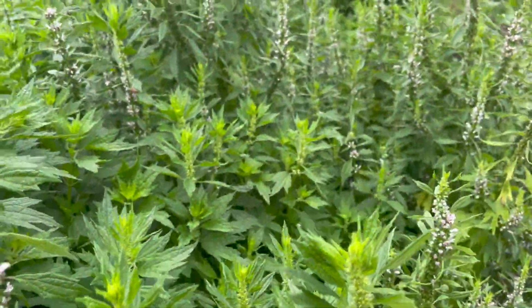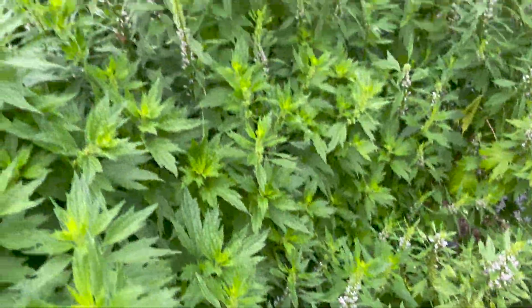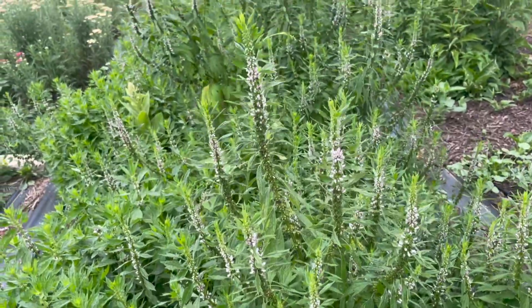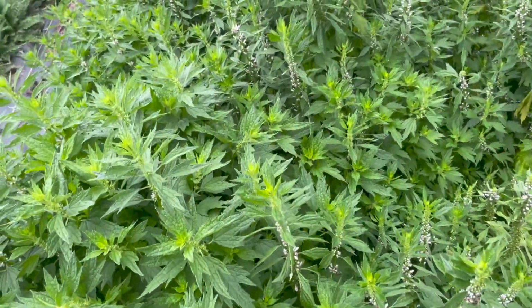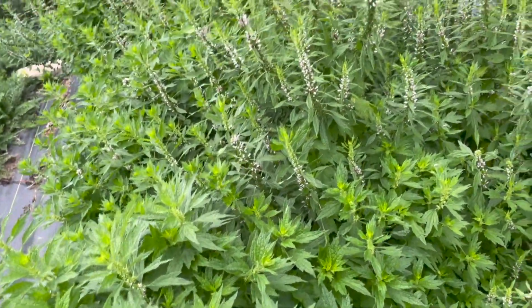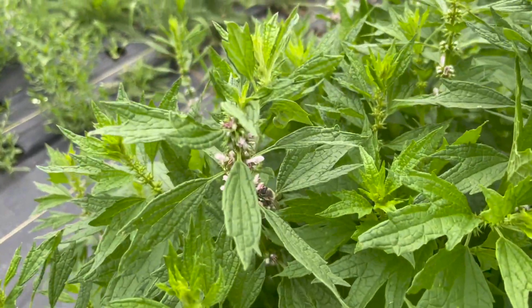Well, I'm gonna stop here because the honeybees are loving this. And I actually used this for filler in the very early season, so I don't need that much of it, but I'll leave it for now. Because the honeybees are just, they're all over it.